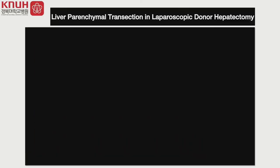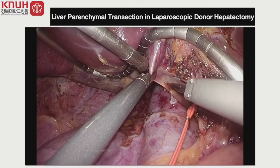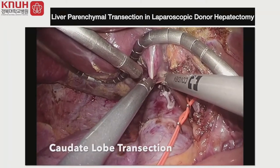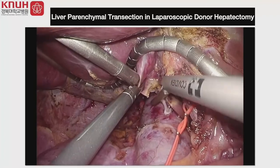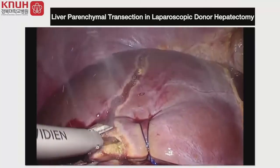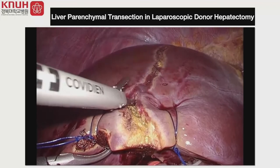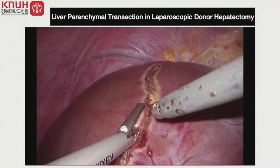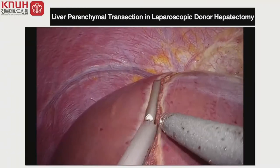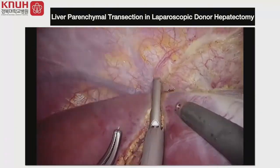This video shows liver parenchyma transection in laparoscopic living donor right hepatectomy. Firstly, transect the caudate lobe to behind the hepatic hilum. These two traction stitches are very useful for the adequate widening of the transection line. The superficial layer is dissected with the ultrasonic device along the demarcation line.